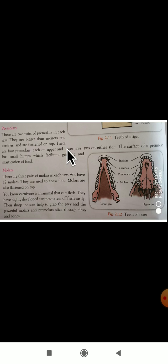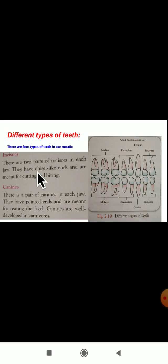Remember, there are 4 premolars each on the upper and lower jaws, 2 on either side. The surface of a premolar has small humps which facilitate grinding and mastication of food. We will see in the image how it is, and then you will come to know very easily.